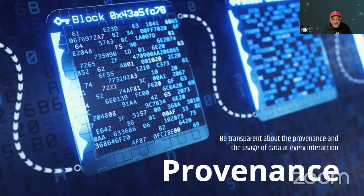All right, and the next term we're going to talk about is provenance. I've been told that not many people are familiar with this term, so I'll talk about it briefly. Provenance is really talking about the source, tracking an object to its source. Where did it originate from? What was the history of it, etc.